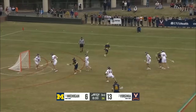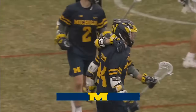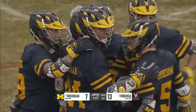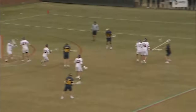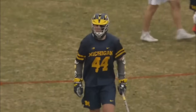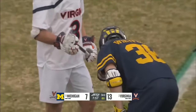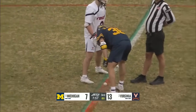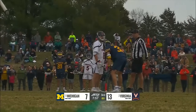Cohen up top. Noon sees it all the way. Rebound comes up to Tiernan, who finds the back of the net. First time today that Michigan has scored back-to-back goals. First it's Lockwood, and one man's trash, another man's treasure. Tiernan has his third on the rebound. Virginia now up 15-6 in the face-off department. But going into that break, Michigan with their first back-to-back goals, spaced by 45 seconds. So a little momentum now.